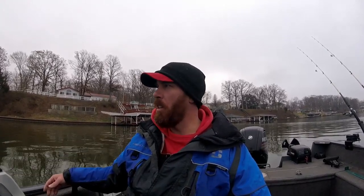It is December 28th, a warm front is coming through, so it's supposed to hit 55 today. Water temperature is 39.5 degrees. We got a southeast wind of about 10 miles an hour, so we're going to use this bank to block us. We're going to go up here and try to find the warmer water temperature.